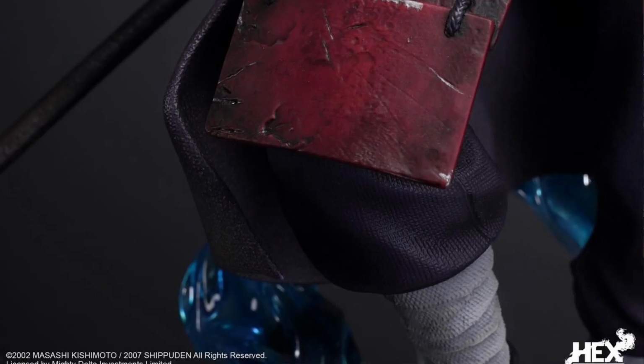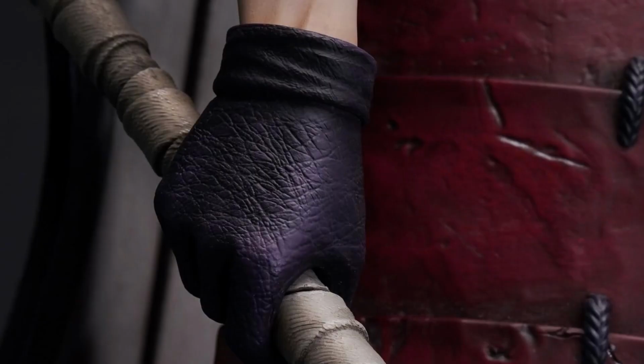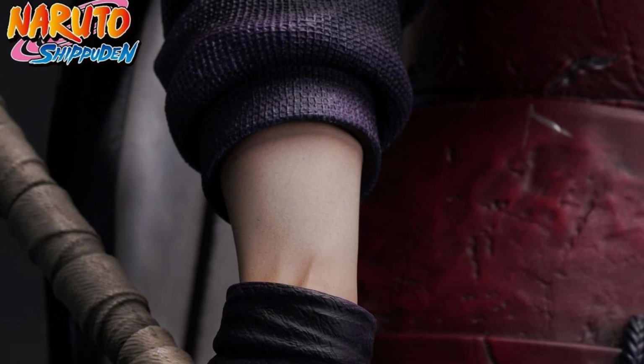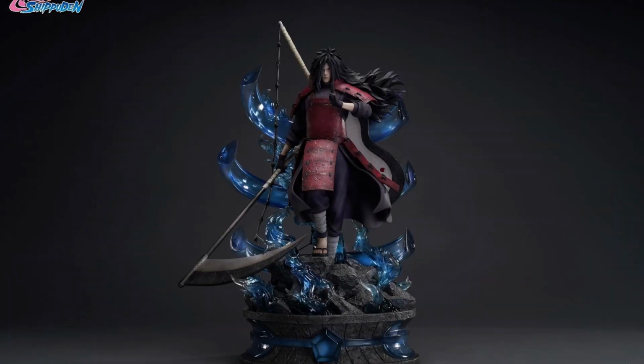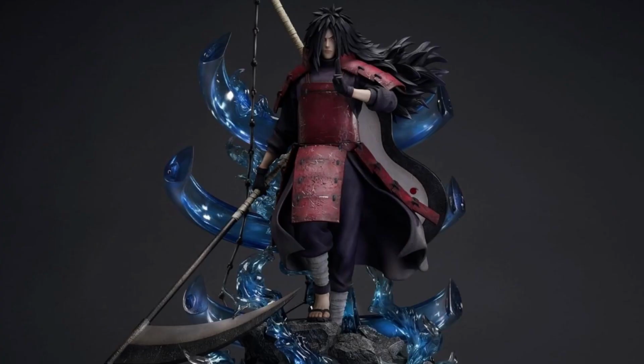Again, lots of cool textures on the armor, on the clothing. Look at that. You can even see textures on his gloves. It's like they're leather gloves. Look at that. Texturing on the clothing. Look at his sleeve there. Look at how big this is, boys. Woof. 27.7 inches tall. It's going to be a tall one. I like that. I like his pose, personally. I think he looks very powerful like this. Like, he's walking like he owns it, right? Walk it like he talks it.